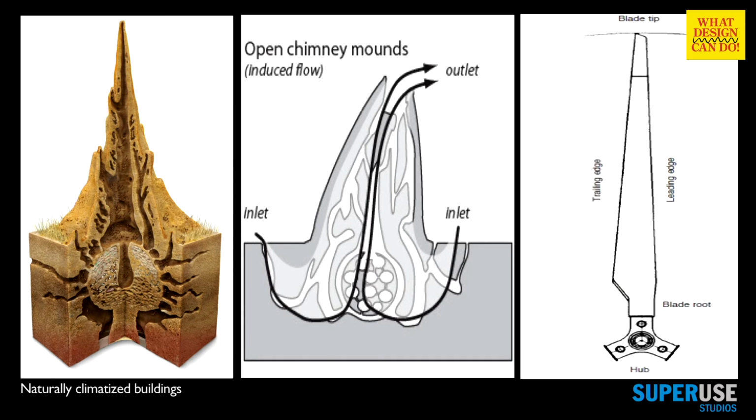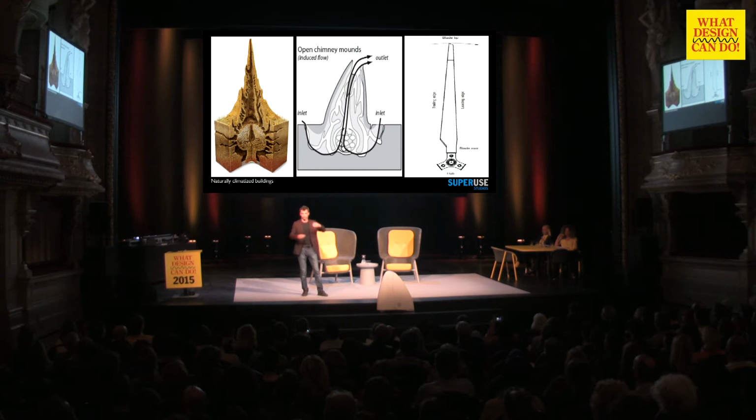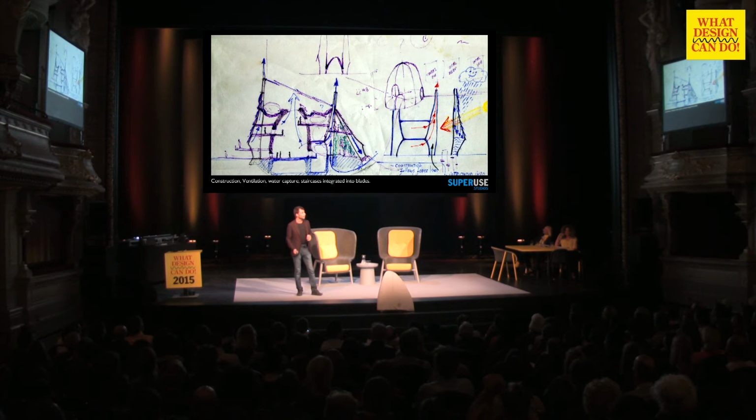And we're thinking it's a bit like a termite mound. These are naturally ventilated. These termites build their houses all over the world in different climates, and they manage to naturally climatize them. And when we build a building, there are like 4 stories on top of it to climatize the building, and we use a lot of oil and resources to do that, and it's not necessary.